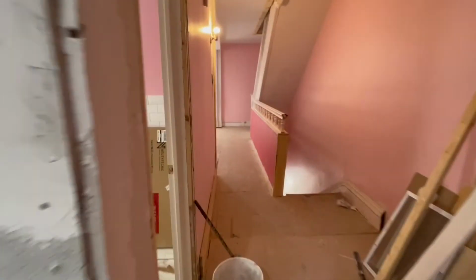And we didn't get rid of our windows. We just closed the windows up, but it's still nice and bright. So let me show you the bathroom.